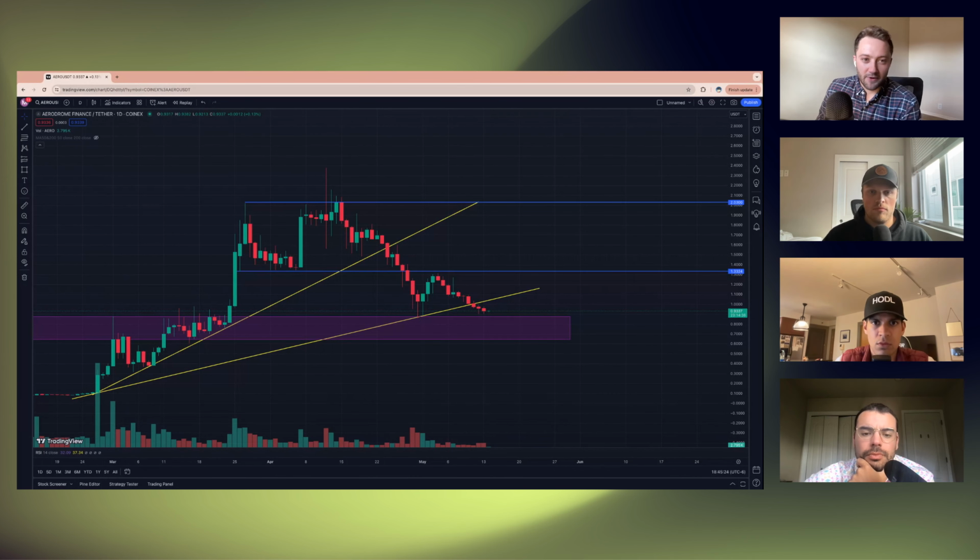I know we were going to talk about some of the emissions structures and everything like that, but I wanted to give you guys a brief look into what we're seeing from a technical analysis perspective. Of course, this is all probabilities, so anything can happen in the charts. Just keep that in mind, especially with something that's so new.